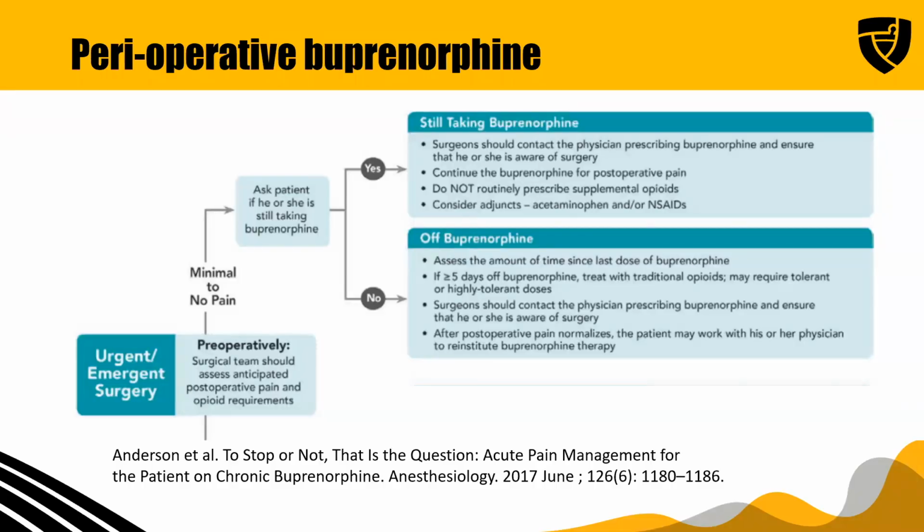This is a great algorithm from Anesthesiology in 2017. It has this chart on what to do if you've got patients presenting on buprenorphine for an emergent or urgent surgery. Minimal to no pain: if they're still taking their buprenorphine, again, talk to the surgeon or anesthesiologist, and we do recommend continuing it.